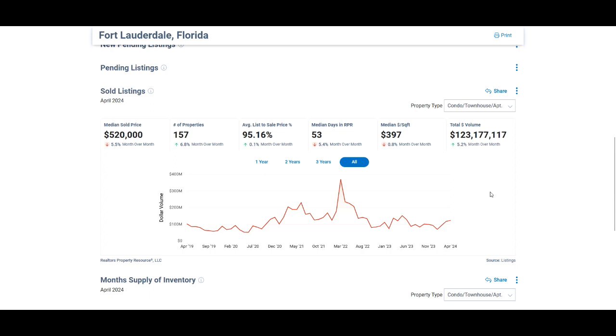Total dollar volume. So you knew when you saw increased sales that the volume's going to follow, right? It's just how it goes. So from just shy of 70 million down here in January, up to 123 million last month. It's a ridiculous move. This is a 75% move in just a handful of months.